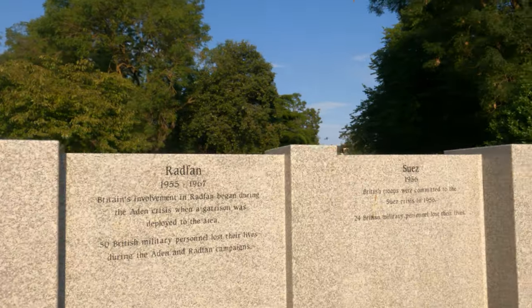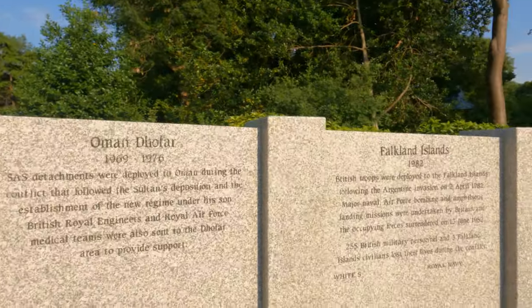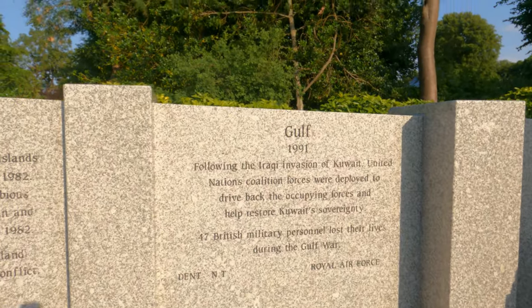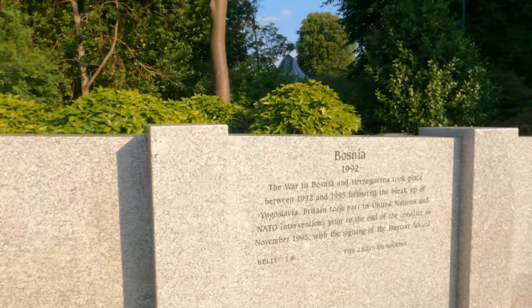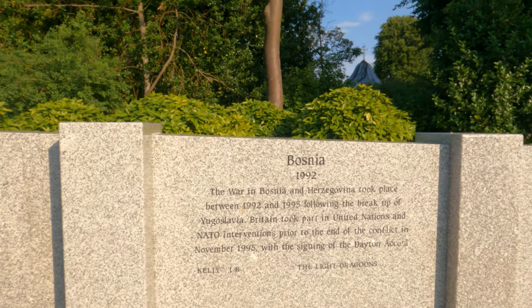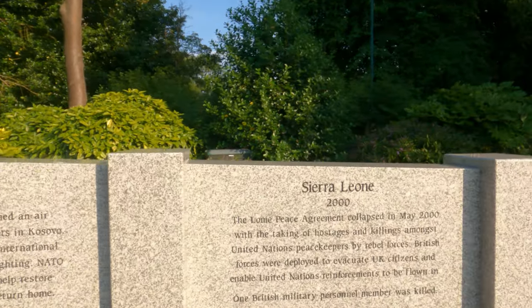You'll also find in the Mowbray Park all the war memorials of all the wars, these granite slabs with the dates and the information about the wars that we fought over the years, and the tragedy of all of the soldiers that have lost their lives during those wars.